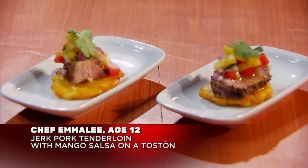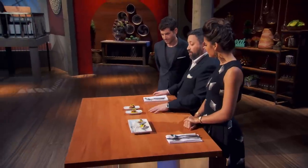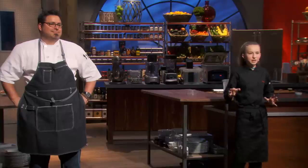Chef Emily, what have you prepared for us today? Today I have prepared a jerk pork tenderloin with mango salsa on top of a tostone. Very colorful dish. The only thing I'm wondering is why is one a round piece of loin and one a half piece of loin? One piece was a little bit undercooked, so I had to cut off the undercooked part and give you the good part. But it'll taste just as good. Thank you, chef. So who gets the smaller bite?